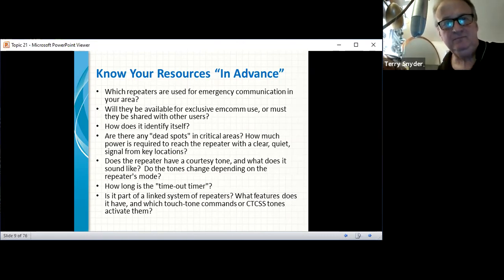And the other thing is, is the repeater part of a linked system? And what does it have? Is it touch tone commands or CTCSS tones that activate them? Linked systems are kind of cool. At one time here in the Harrisburg area, we had linked 145.47, and it linked all the way up through the Poconos and down to New Jersey and so forth. And there are still some UHF repeaters that link to a lot of different places.